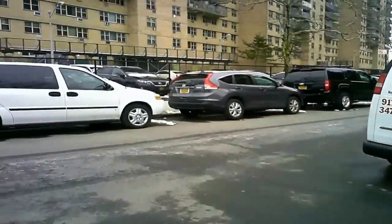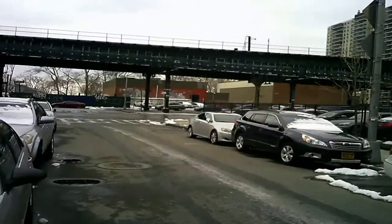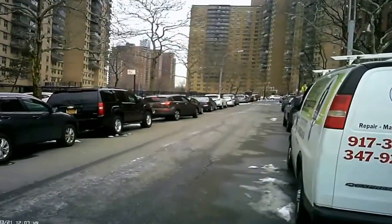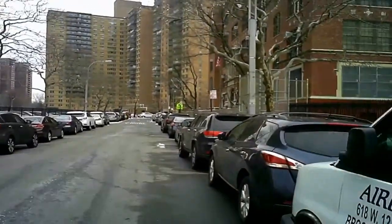I'm going to be walking north on West 3rd Street, right back to West 2nd Place, and walk through the parking lot. Okay, in the middle of the frame was West Brighton Little League on the other side of the train trestle. That hasn't been there for years.